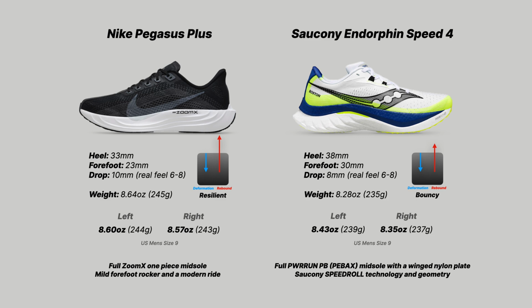Now, this gets into the major differences in build between these two shoes. In the Nike Pegasus Plus, you have a full Zoom X one-piece midsole. There's no plate, there's no shank, there's no carrier foam. It is full Zoom X. It is the more rubberized Zoom X, the one that has been previously found in the Streak Fly, the Invincible, but it's still Zoom X. You still get that feel of Zoom X.